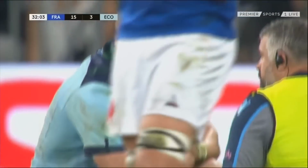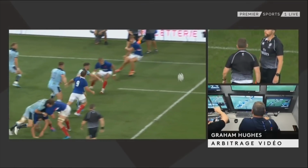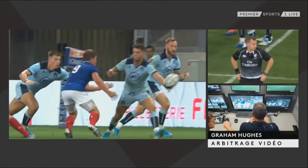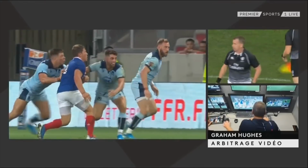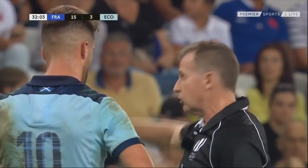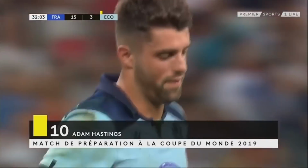Time out. I need to get the comms guy on, please. When you see the team outside. We're looking at this, whether it's a knock-on from Adam Hastings. That's offside and deliberate, and where we are as well attacking. A yellow card, I think. You stick your hand out and you do cause the ball to go forward, you're never going to catch that ball, which is deliberate knock-on in attacking positions, the last 10 minutes, okay? Scotland down to 14 men for the remainder of the first half.